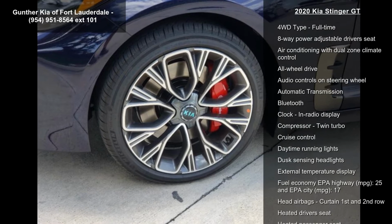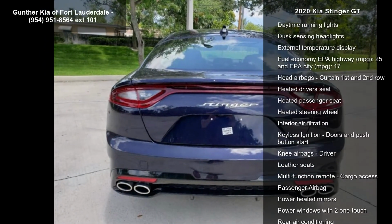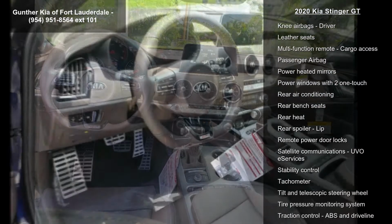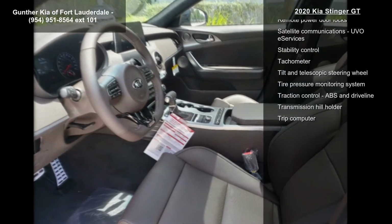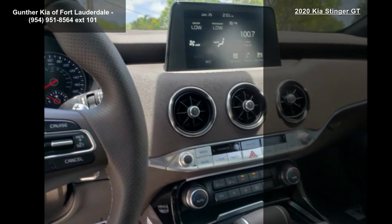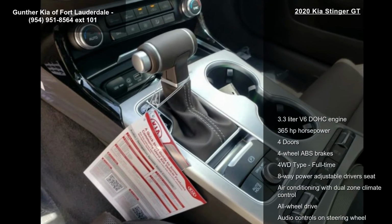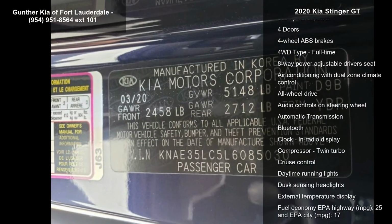Some of the top features included with this vehicle are a 3.3-liter V6 DOHC engine, 365 horsepower, 4 doors, 4-wheel ABS brakes, 4WD type, full-time, 8-way power adjustable driver's seat, air conditioning with dual-zone climate control, all-wheel drive and audio controls on steering wheel. If you are looking for a new car, this might be the one.